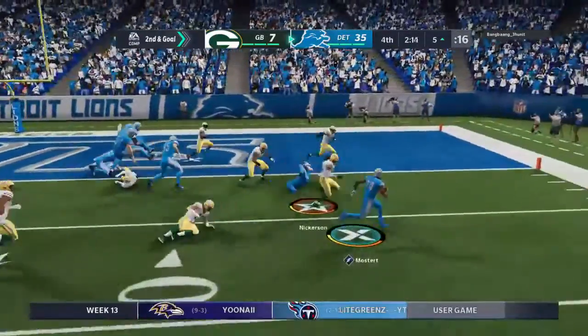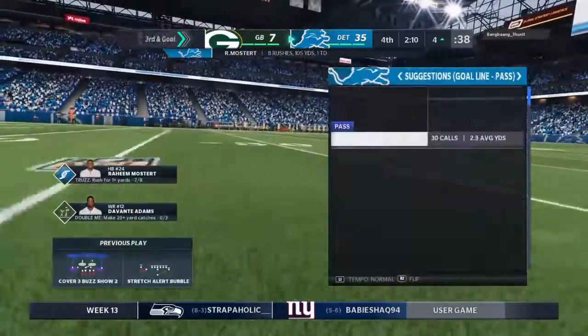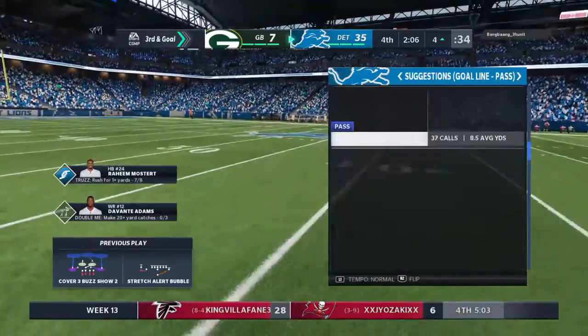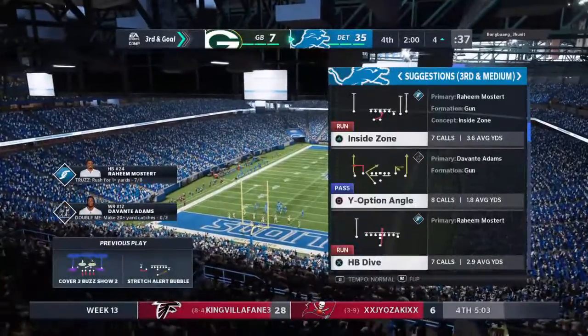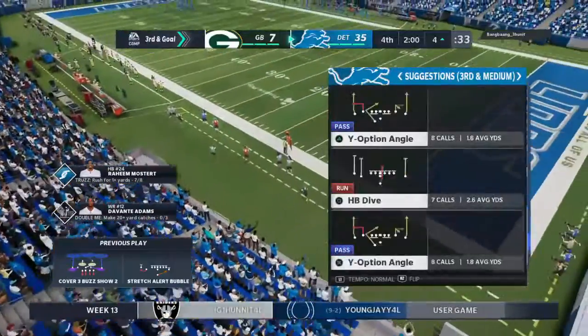They'll try and run some clock here as they keep it on the ground. And the hole closes quickly here. He can fight only to about the 4. He was brought down at the 4-yard line. A gain of 1 yard on the play. 3rd and goal as they look to pour some more salt in the wound. Just 2 minutes remaining here in the 4th quarter of what has been a one-sided affair.